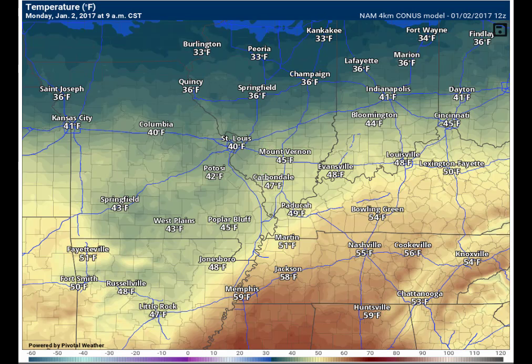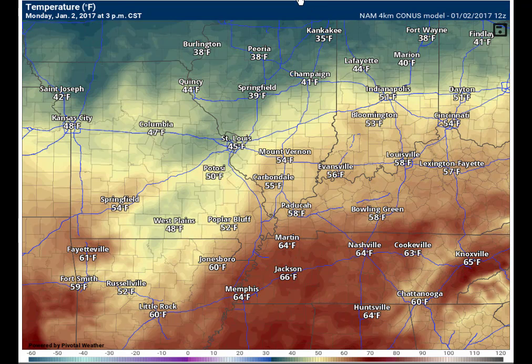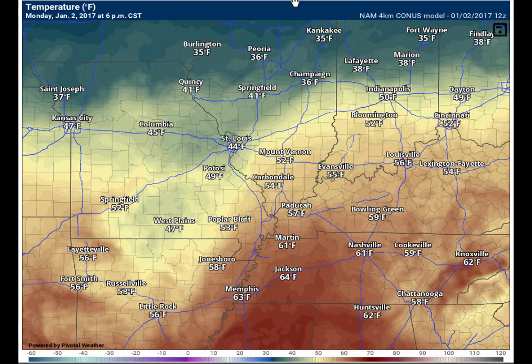Speaking of temperatures, let's go ahead and take a look at the temperature map for the next 24 to 48 hours. And I'll stop here at 3 o'clock and you see this warmer air nudging into Kentucky and Tennessee, maybe some 60s for West Tennessee. We'll see if those can make it into the Kentucky-Tennessee border counties. Mostly 50s across the region with clouds and some precipitation. Move through this afternoon and evening.